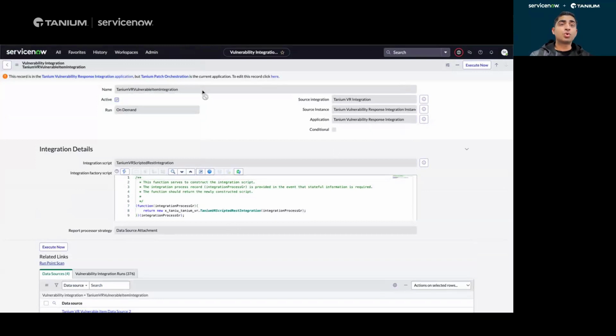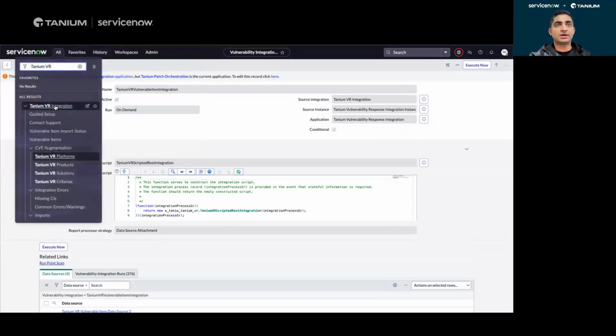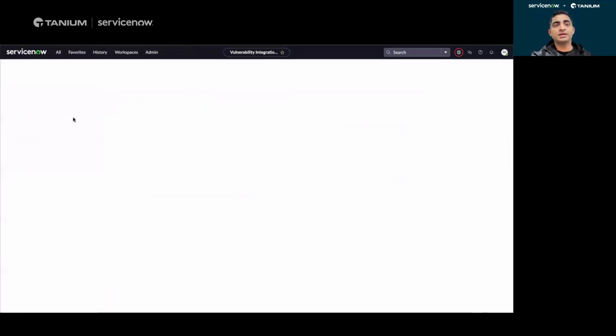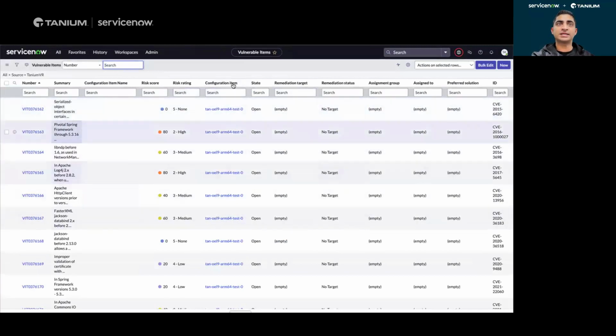I told you there's more than one integration, and there's a reason for that. Bringing data into ServiceNow is the easy part. I would say so once the integration runs on schedule in that connect job, what's going to happen is you're going to see data like this come through. Okay. And as data is coming through, they're going to be creating what we call vulnerable items, VITs. So these are individual findings for individual computers found and confirmed.